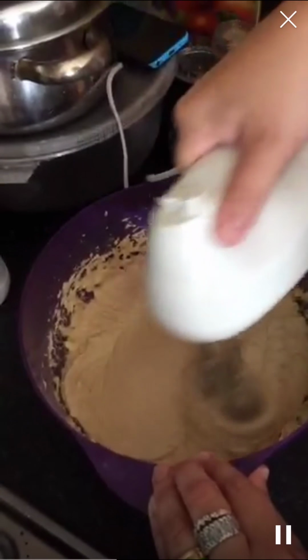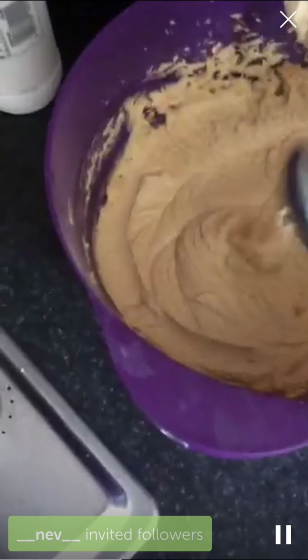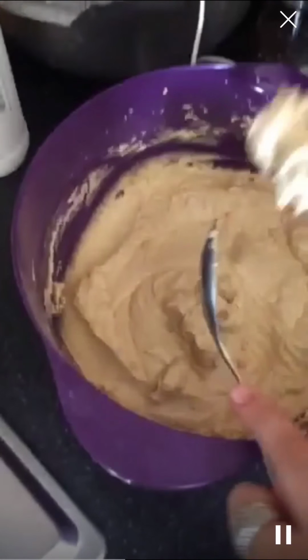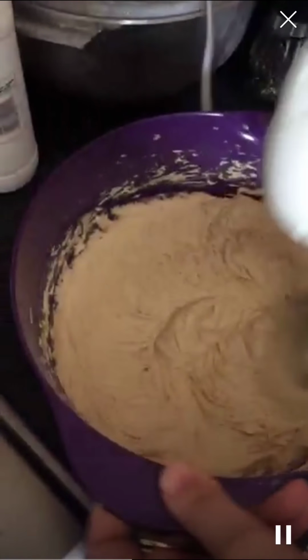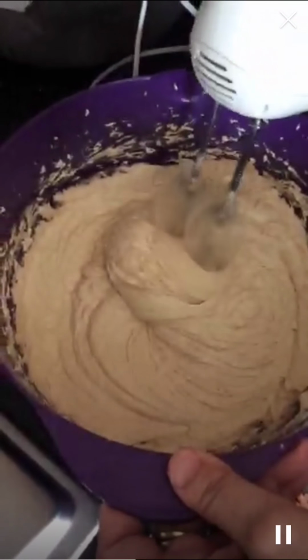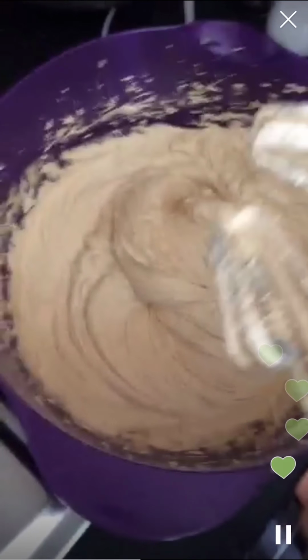I'm just going to get a spoon to scrape around the outside to make sure we've got all of the ingredients. Good and pretty lump free. I didn't get my spatula out, so we'll just do the whole noisy banging thing.